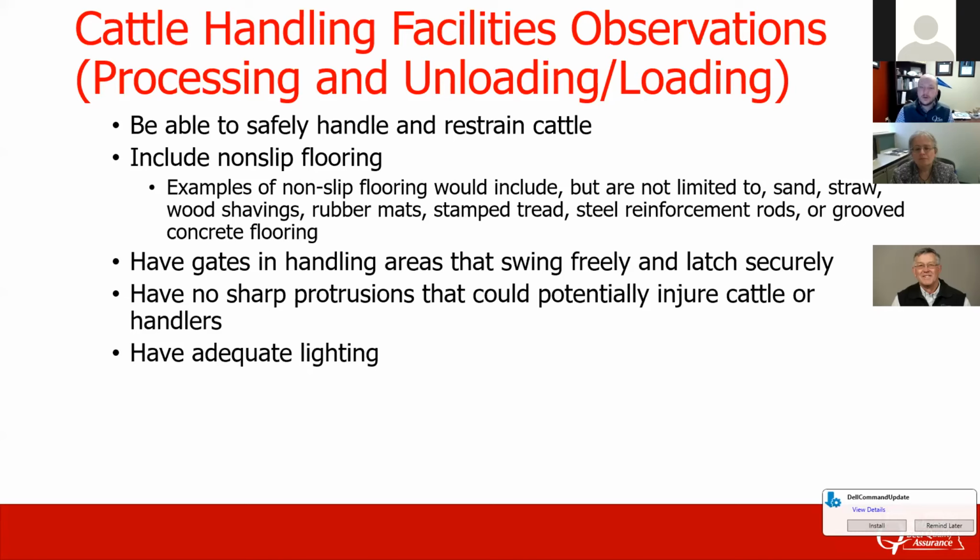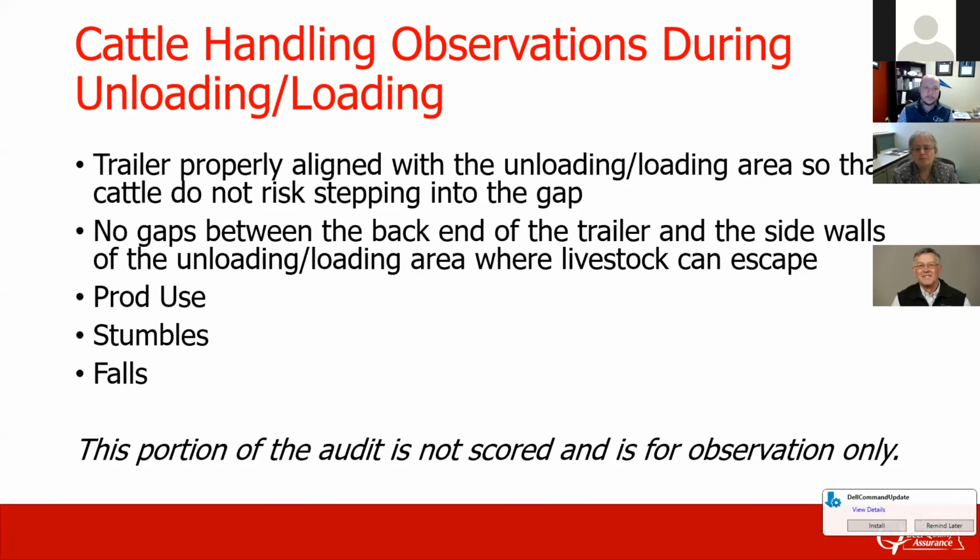The gates need to swing freely, latch securely, no sharp protrusions that can injure the cattle, and there is a note in there about having adequate lighting. Same way for the cattle loading and unloading. They're looking at that stuff.